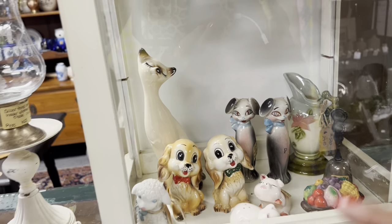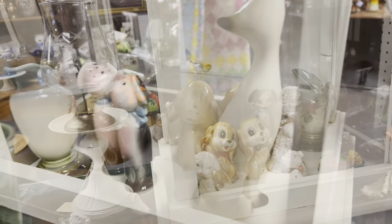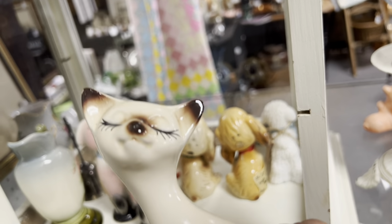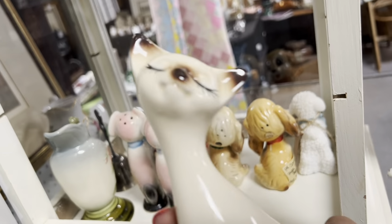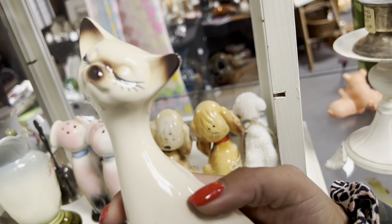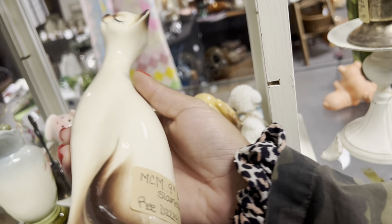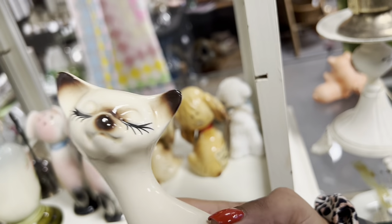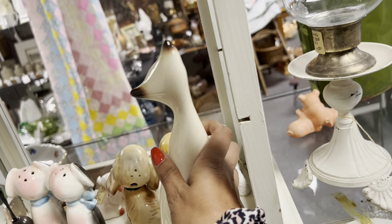Got one of those Siamese cats. These have been here forever. I'm gonna go ahead and look at the price on that. So it's $19. That's just around what I'd get for this after fees. So there's a lot of different versions of this. I wanna say the last couple I sold were between $17 and $23. So I'm gonna put that back.